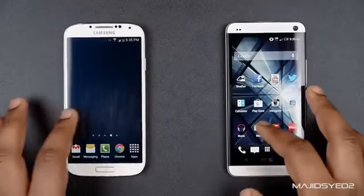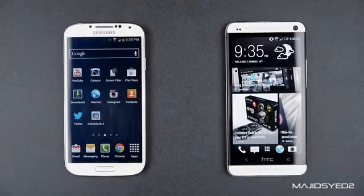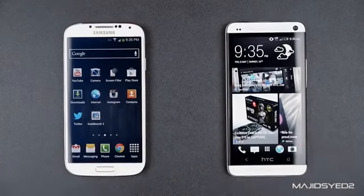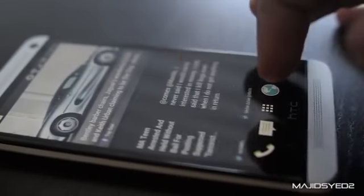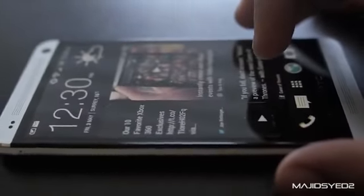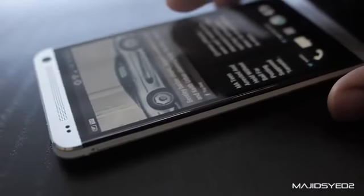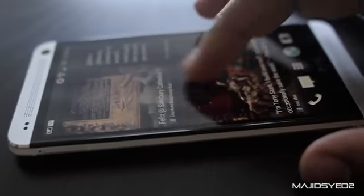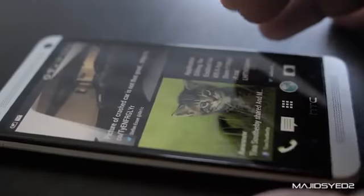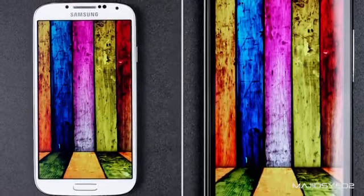The HTC uses something called HTC Sense, which actually has a really cool home screen. It's kind of like a Flipboard style, and it goes through different aspects of your social media networks such as Facebook and Twitter, and it basically cycles through your different social media outlets. You can also add new feeds that you have a particular interest in, such as gaming, tech, general news, science, special articles, etc.